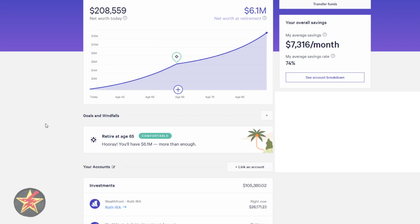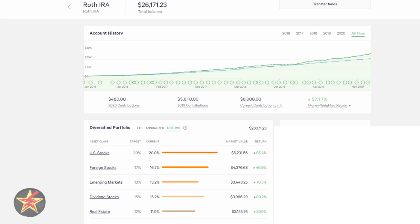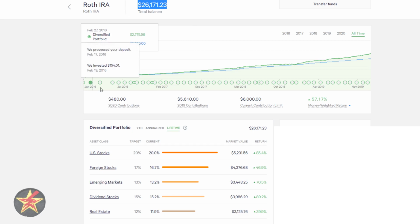You're here to find out, for somebody who's been using this for 4 years and doesn't have a multi-million-dollar account, well, what does that look like? And, well, we'll come right down here into my IRA, which shows you that I currently have a balance of $26,100 up there. You can see that I've been using it since January of 2016. You can kind of see my trajectory line here. This portion has not changed either.